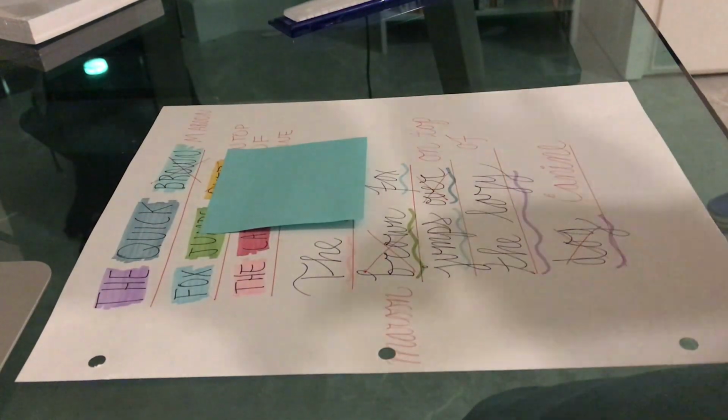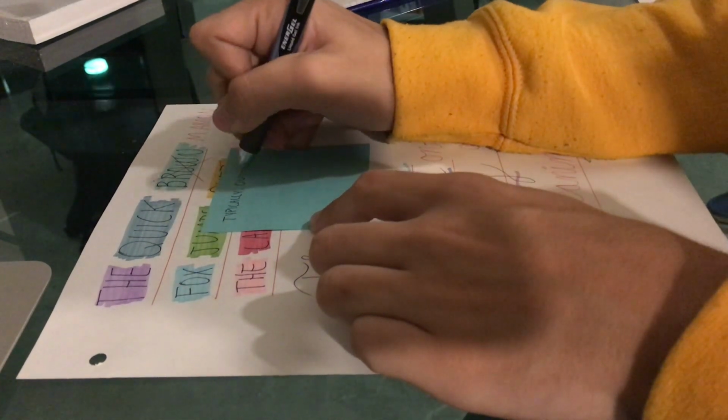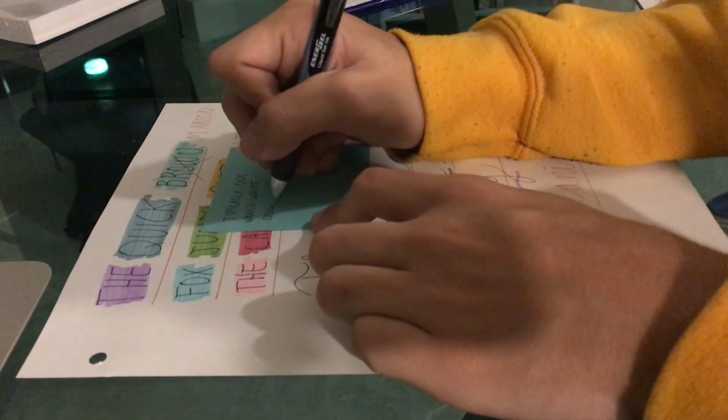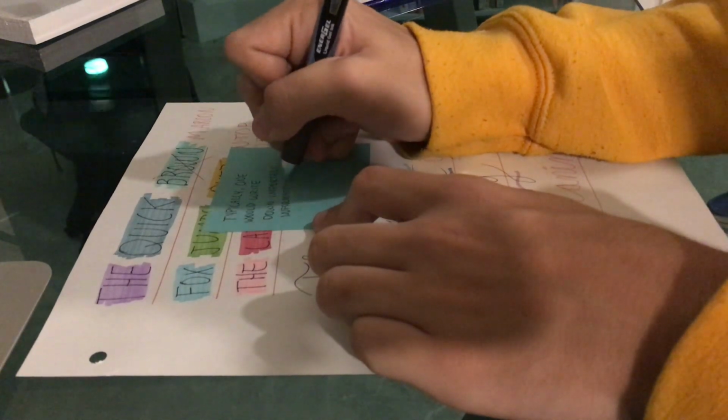Sticky notes are great for emphasizing important bits of information. For example, let's say you have an important definition or illustration to memorize. You could write it on the sticky note to find it easily when you look back at your notes. This also makes your notes more pleasing to look at.